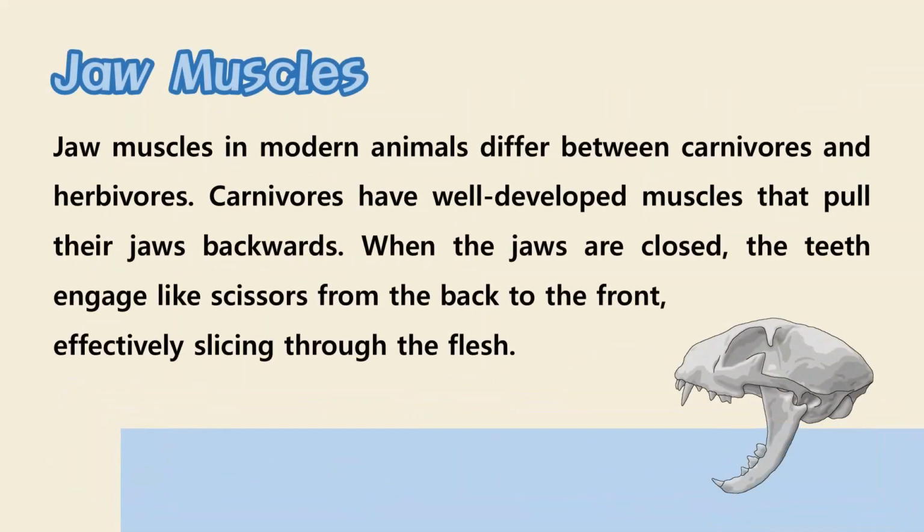Jaw muscles. Jaw muscles in modern animals differ between carnivores and herbivores. Carnivores have well-developed muscles that pull their jaws backwards. When the jaws are closed, the teeth engage like scissors from the back to the front, effectively slicing through the flesh.